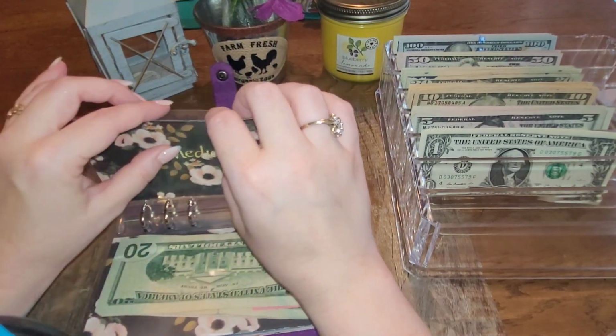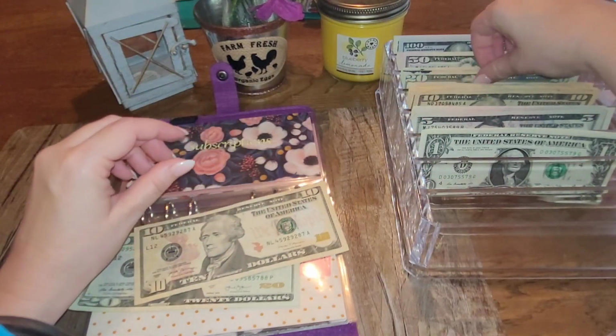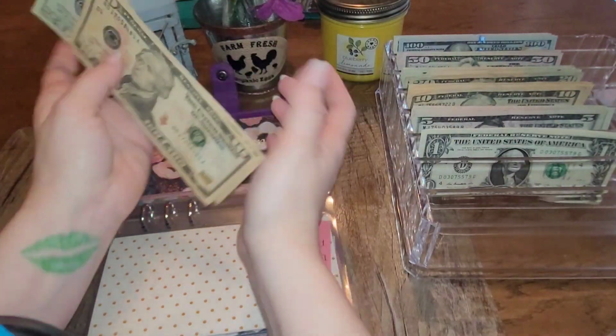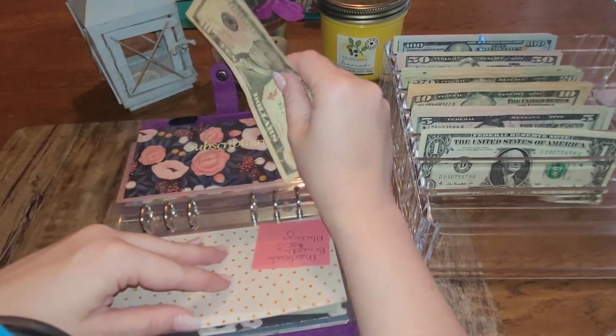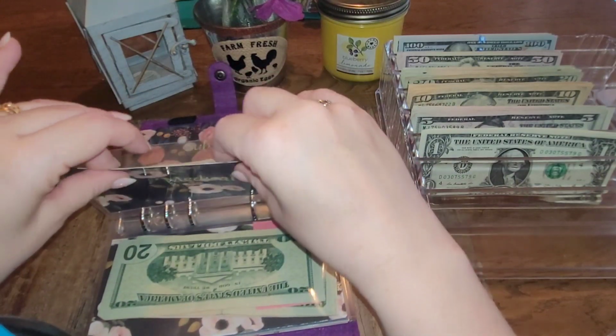So medical gets $30. $30 is in there already. So now it has 20, 40, 50, 60. And this just goes to my medical bill that I racked up when I had my child.